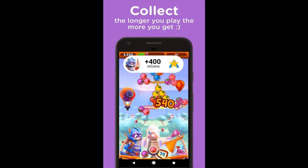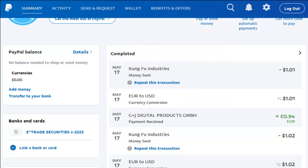So I leave it on for those hours, and I generate a lot of points. I need about 10,000 points for Applike in order to cash out $1. The money will come out into your PayPal account in the form of euros, European money. All you have to do is convert it to American money, and there you go, you have your dollar.